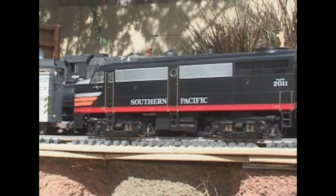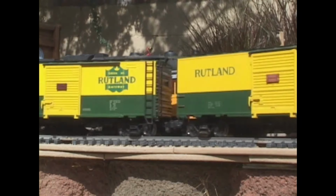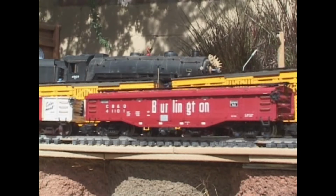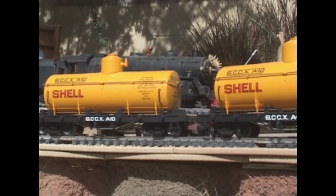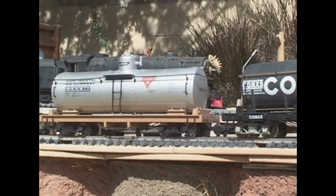Well, I was going to put it in the backyard, but there's always been one of my kids' pets back there, so it's something I've been wanting to do for about 15 years, and I finally finished the front yard, landscaped it and was able to make room for the railway, and it's coming right along.